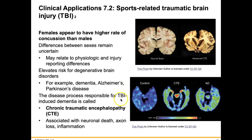And then the disease process responsible for TBI-induced dementia is called chronic traumatic encephalopathy. So they looked at these PET scans of a person who has not suffered any concussions, someone who has CTE, and someone that has Alzheimer's disease. Now, you may have noticed that the person with the chronic traumatic encephalopathy and the Alzheimer's disease brains are the most similar here, and this is associated with neuronal death, axon loss, and inflammation.